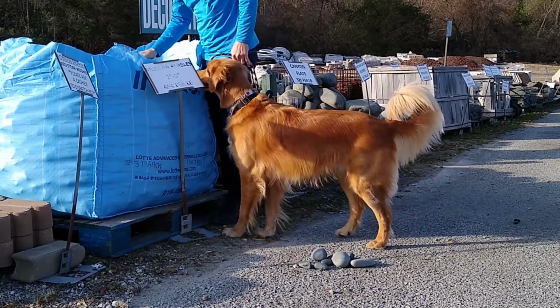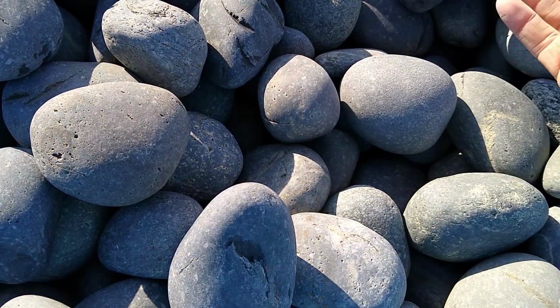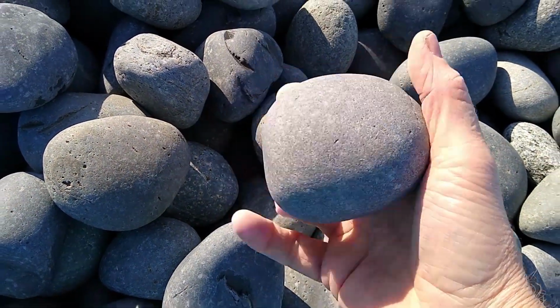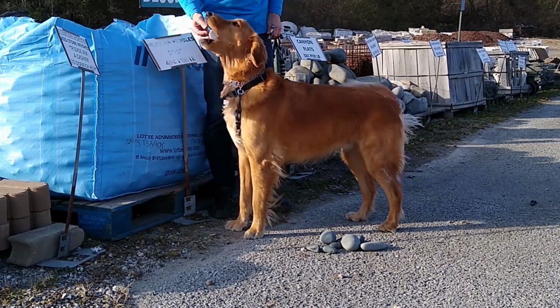The larger stones are great for releasing trigger points and rolling out sore muscles. You can also warm them up to create your own hot stone massage. Grab a variety of shapes and sizes. They're also just cool looking to keep out around your home, or for your dog to play with.